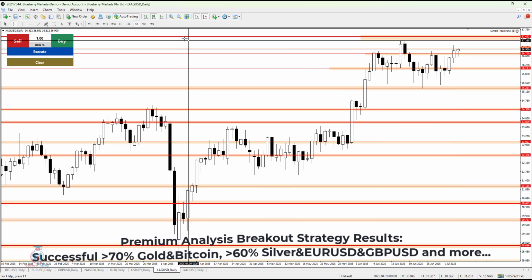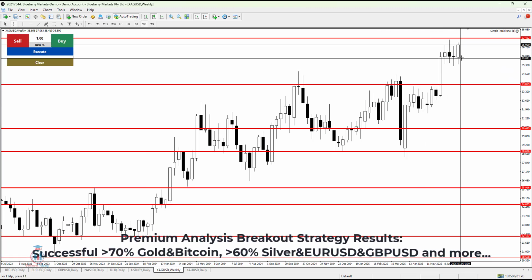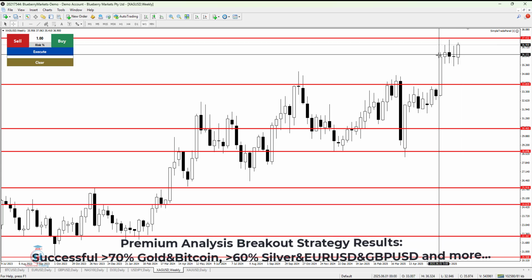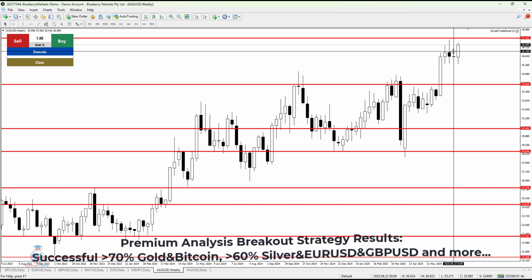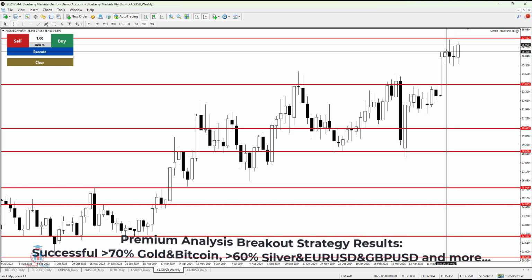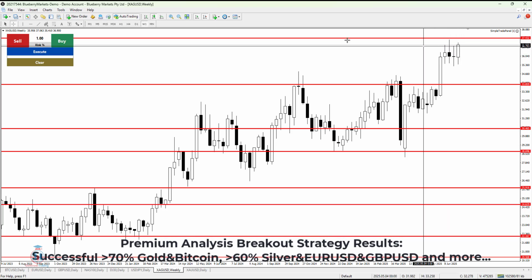area of support. Weekly time frame will show us a bullish candle, and it is a bullish breakout that has gone outside of this area, which was indecision. We can see that the close price is above the open and close price of these two candles, which means the bulls have managed to find its way outside of this area.